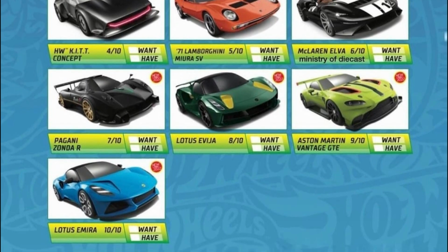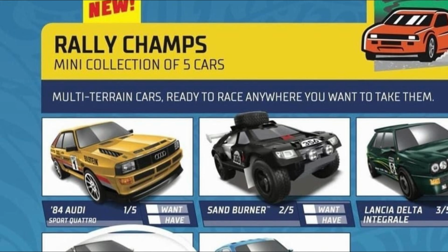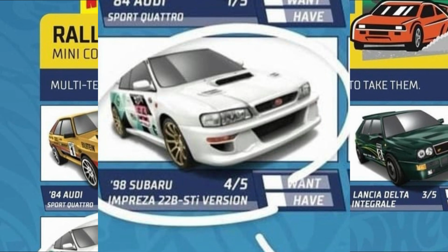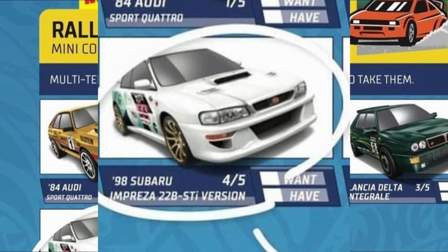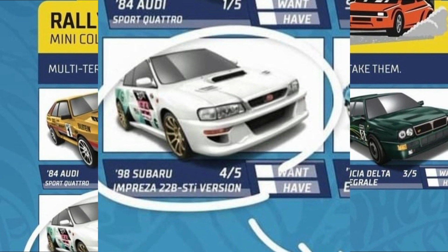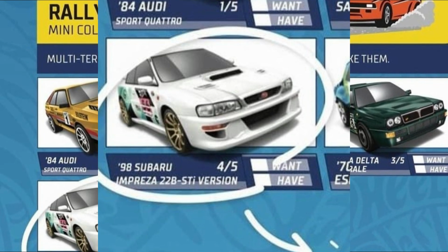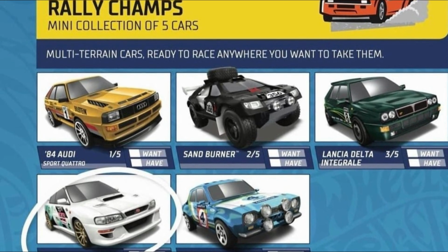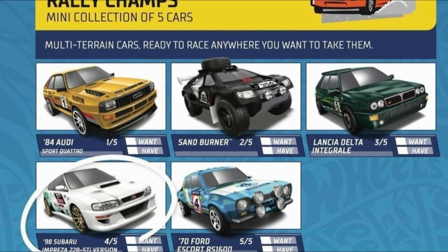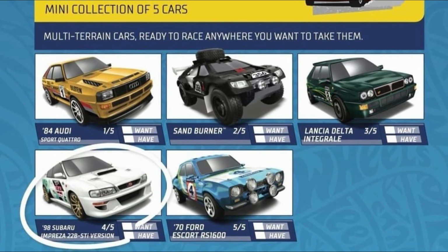And moving on, we have the Rally Champs, a new series just consisting of 5 cars. And yeah, awesome stuff right here. They have a regular Treasure Hunt also in this one, which is a white '98 Subaru Impreza, and that thing looks dope. My favorite one, no brainer, it's the Subaru. Love that casting. All the cars in here are just absolutely fantastic, but I have to pick that Subaru Impreza. I also love, man, that boat, that Sand Burner, that looks phenomenal.